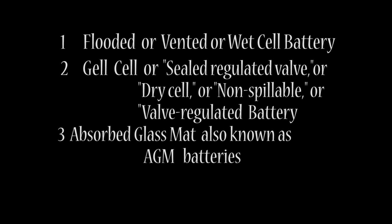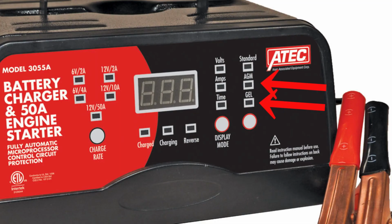The AGM battery is the best of two worlds. It provides enough power, and the fact that it won't spill, you can store it in different angles. Remember though, the gel and the AGM battery require a special battery charger, so keep that in mind when considering buying one of these types of batteries.